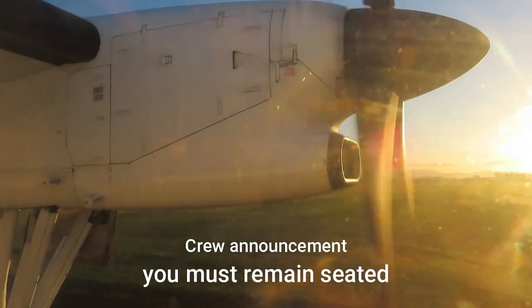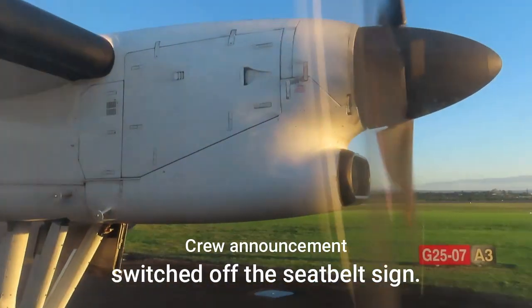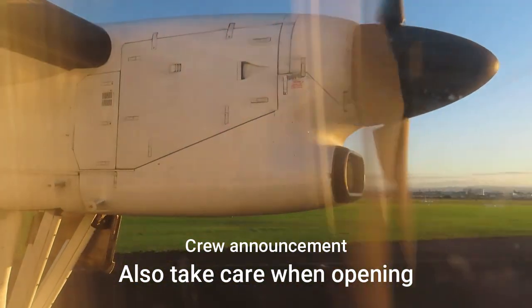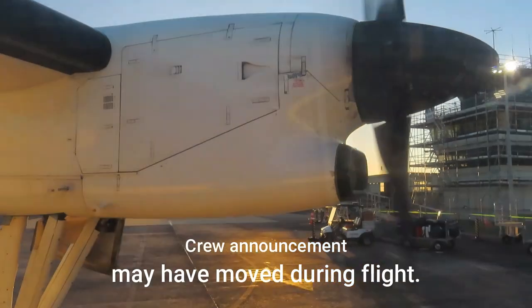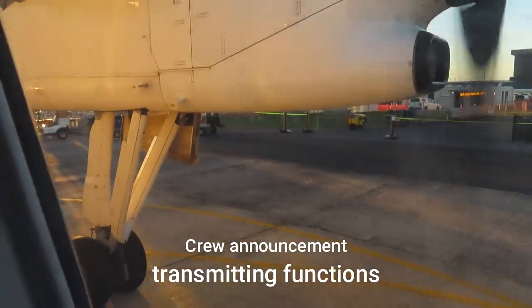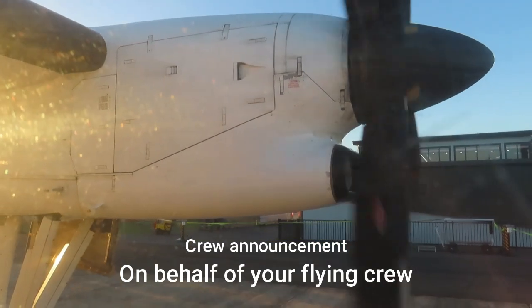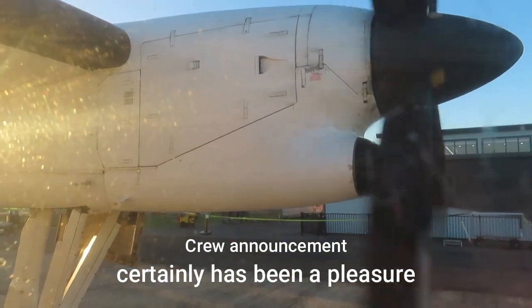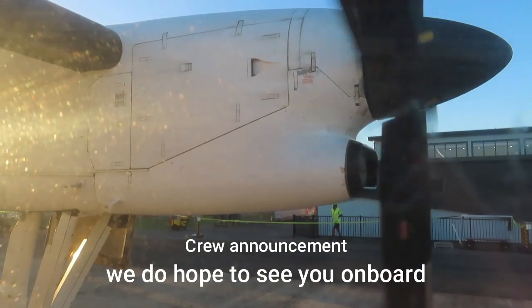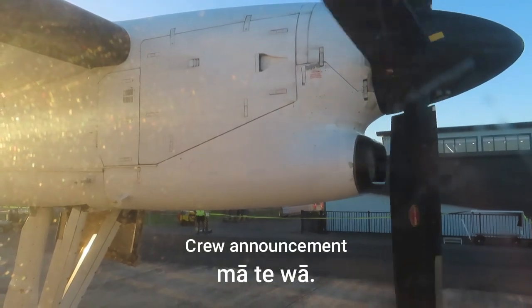For your safety, you must remain seated with your seatbelt fastened until the captain has switched off the seatbelt sign. Also take care when opening overhead lockers as items may have moved during flight. And it is now safe for transmitting functions on electronic devices to be switched back on. On behalf of your flight crew, we do hope you enjoyed this flight with Air New Zealand today. Certainly has been a pleasure having you on board. We do hope to see you on board again soon. Take care and good evening. Mā te wā.